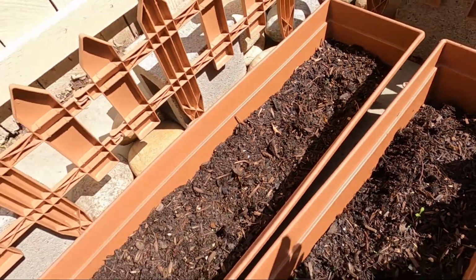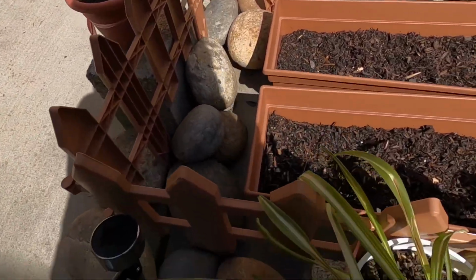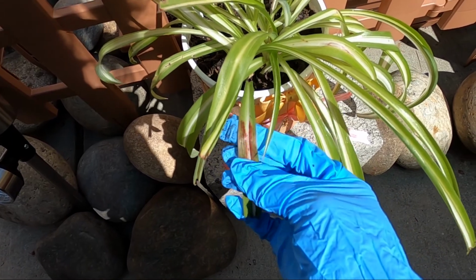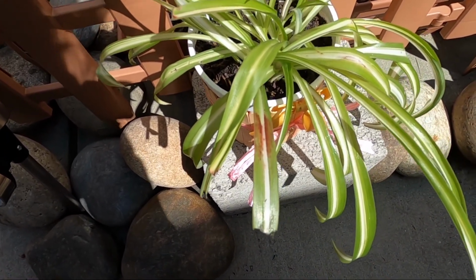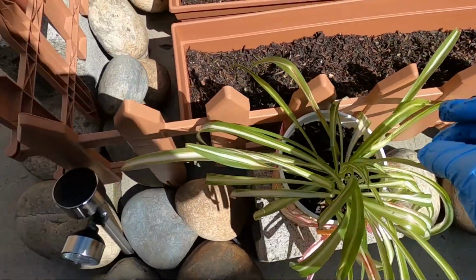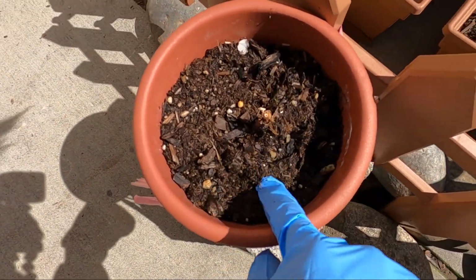Okay, and then I want to also check in on my blueberry plant, but before I do that, I'm going to just take a look at the spider plant. There are some red color here. I don't know what it is, but I will have to add a little water in it later. Chrysanthemum is not growing anything yet.